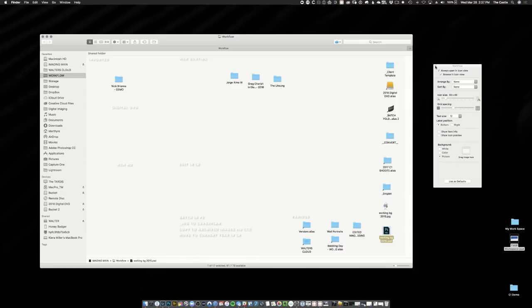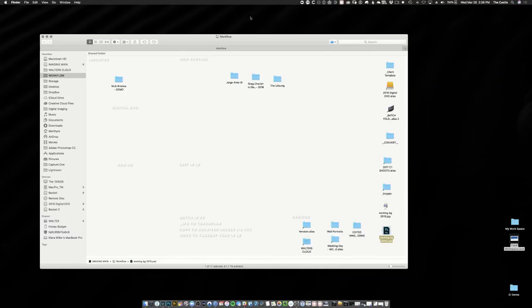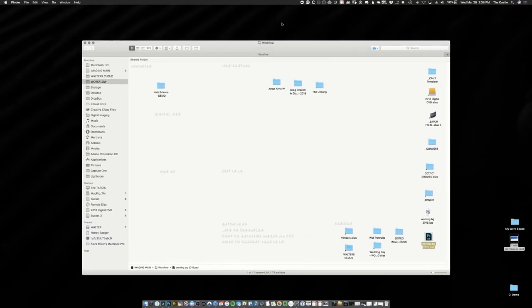And I've never used that. Troy, I think I've seen that in the options one day when you're poking around looking at different things, but I've never thought to use the background of a folder for a production workflow like this. So that's brilliant. Thank you. I love it.